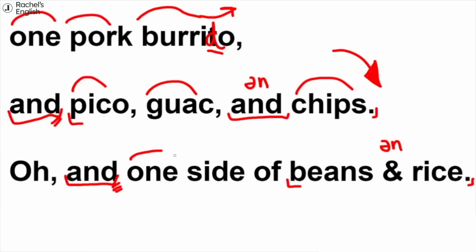Oh, and one side of beans and rice. One and side both clear. Beans, rice both clear. And, of both less clear.